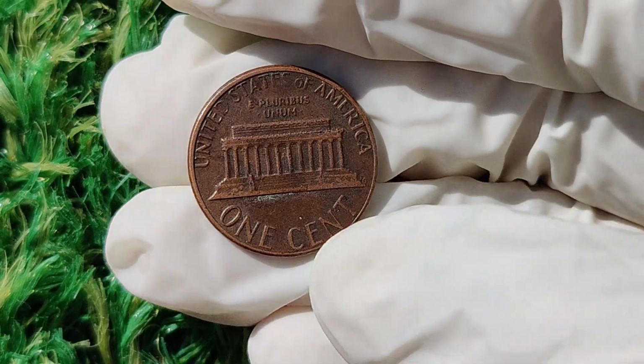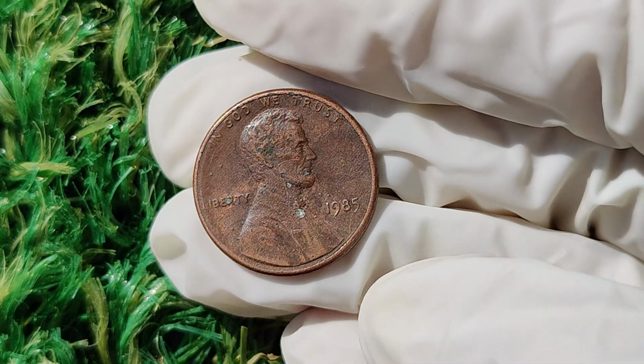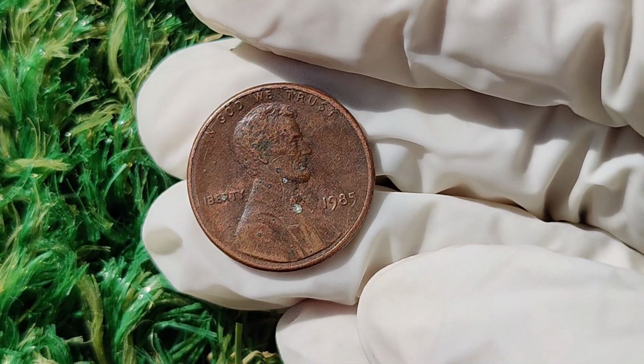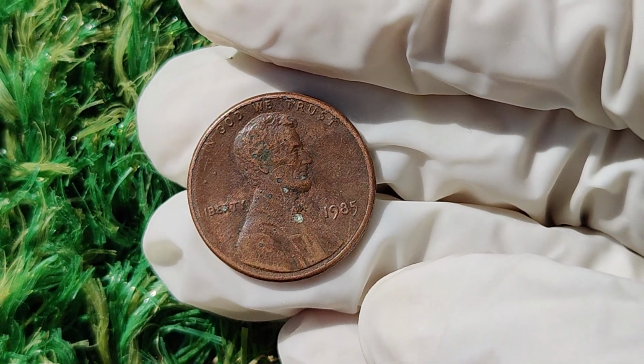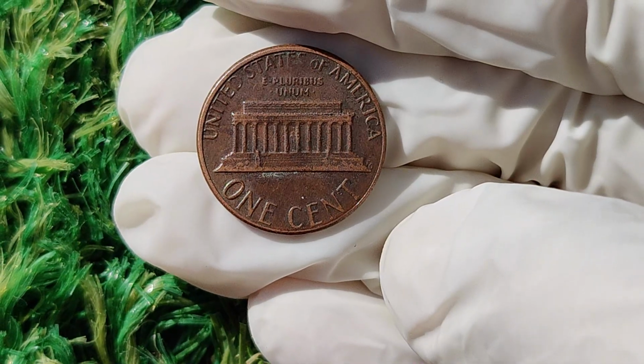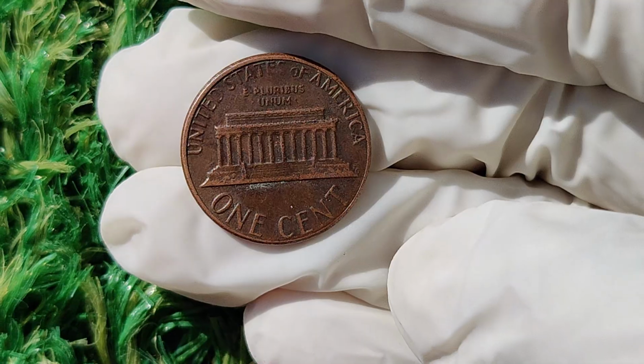Before we wrap up, here's a quick recap. The 1982 Lincoln cent came in 7 varieties due to the transition from copper to zinc. Among them, the rarest and most valuable is the 1982 D small date copper penny, which sold for $320,000 at auction. If you have one, you could be holding a fortune.